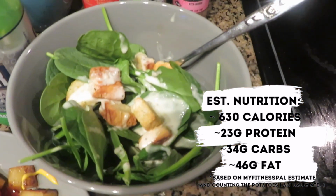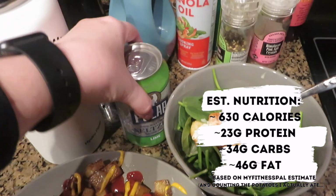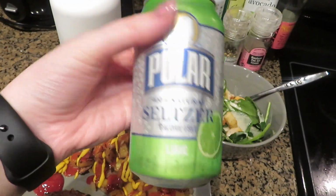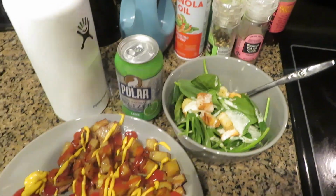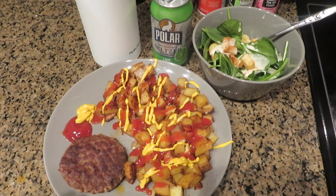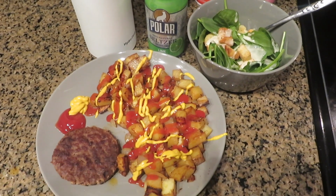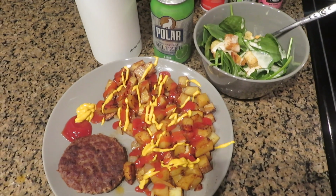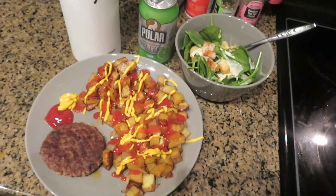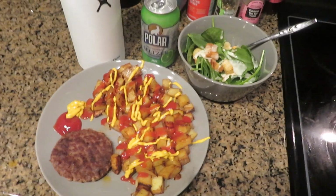And then here's my little Caesar salad, just some spinach, dressing with croutons. And then I'm also going to be having one of these little lime seltzers. It's just like a normal seltzer water, kind of like a White Claw, but without the alcohol. I really like them. I basically never drink soda, but this is kind of my replacement for it whenever I'm wanting something that's carbonated. And of course my water that I've been drinking all day. So I'm gonna go ahead and eat this, and I'll check in with you guys in a little bit just in case I eat anything later.